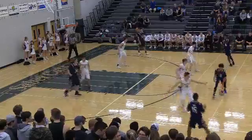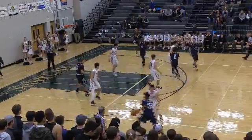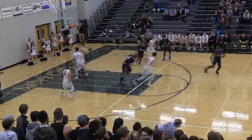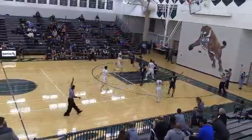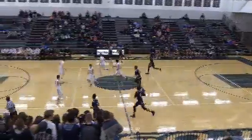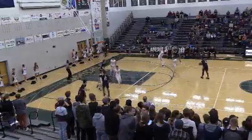Davis. First time he's had the ball here in the second half, or the second quarter. Driving is Paris. Paris underneath, try to reverse, couldn't get it. Here comes Kornmesser. Kornmesser, pull up three, no good. Von Stitt with the rebound. Reggie Paris. Back out to Stitt.